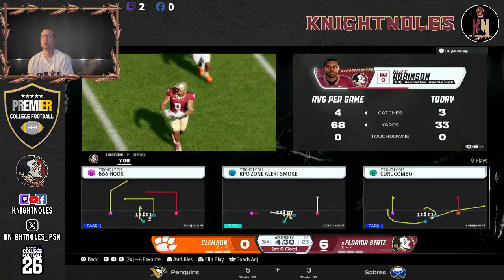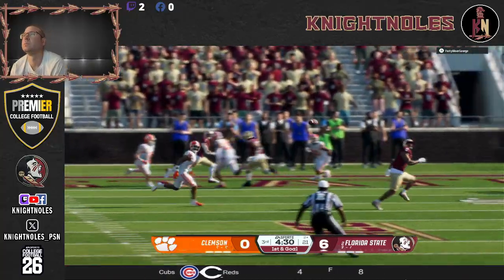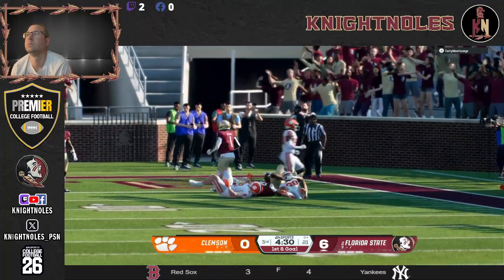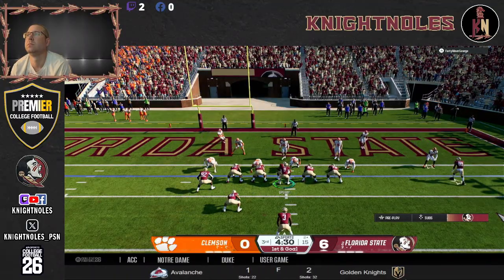And offensively, I love running these drag routes. These are the routes that, whether it's zone or man, are so successful. It's just about seeing what the defense is doing and getting it to him in open space. Nice job. The wide receiver has some space after the catch, able to go make extra yards. Nice pitch and catch. The Seminoles have it in scoring position on first and goal.